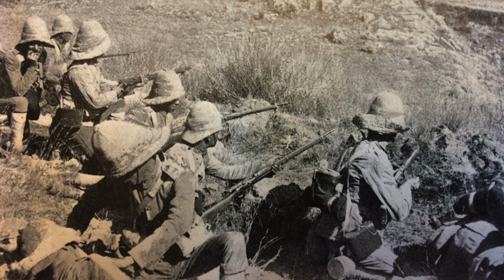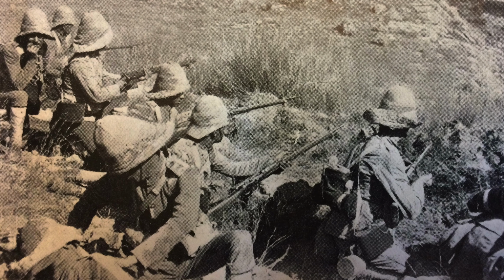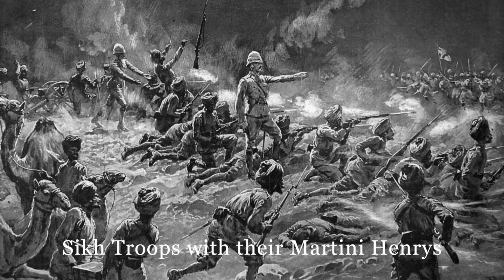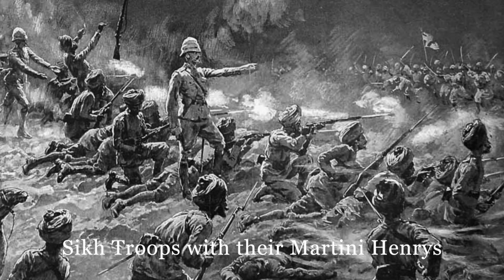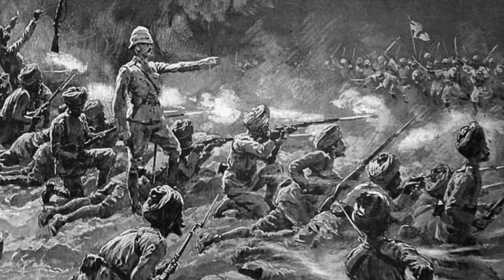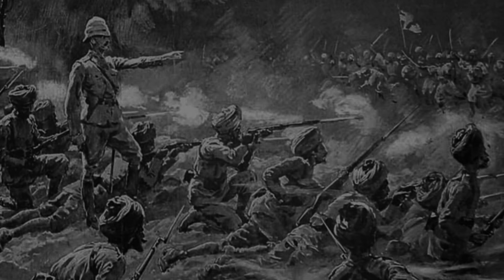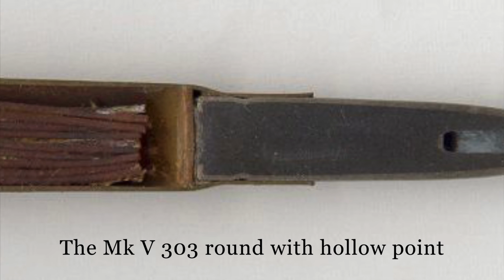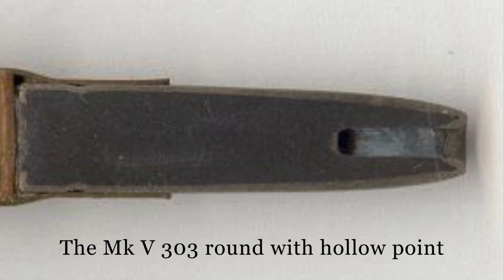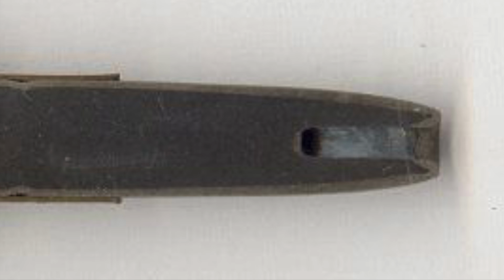What was found wanting was the .303 cartridge and its bullet in particular. It was observed not to have the same kind of so-called stopping power as the previous Martini Henry had, and, initially in India and later service-wide, ammunition of a soft or hollow point nature was manufactured that would expand on impact, becoming much more destructive. But that is the subject for another video.